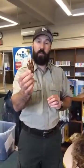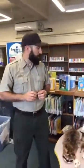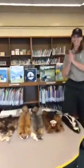And one of the things that they're also known for that people see them do is washing their food off in the water. So you'll see them down at the edge of a pond or a stream sometime with food, and they're working that food around in their hand in the water because they have these great hands that work very well for that. So Ranger Elise is going to talk about our next animal.